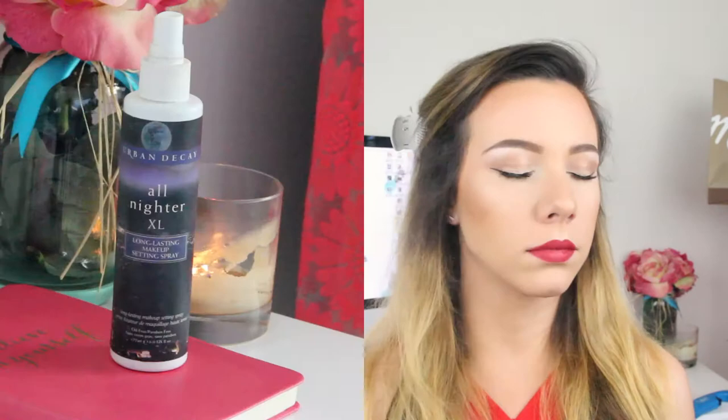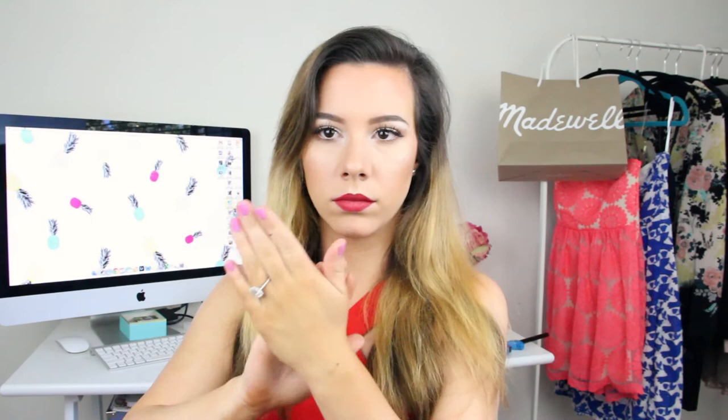To set my skin, I go in with the Urban Decay All Nighter Setting Spray. Okay, so the makeup's finally done, and now onto the hair. Now, if you have frizzy hair, this look is probably gonna be harder for you, so I just put moisture back into my hair just to tame any of the flyaways, and I'm going in with the BioSilk Silk Therapy just to the ends of my hair.